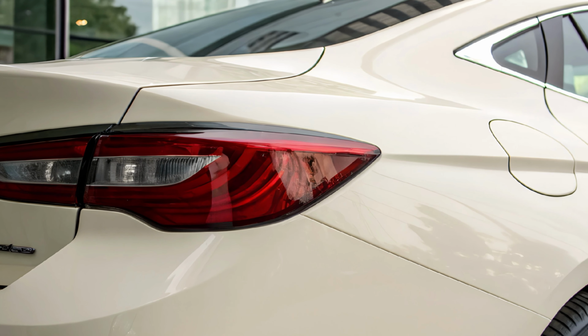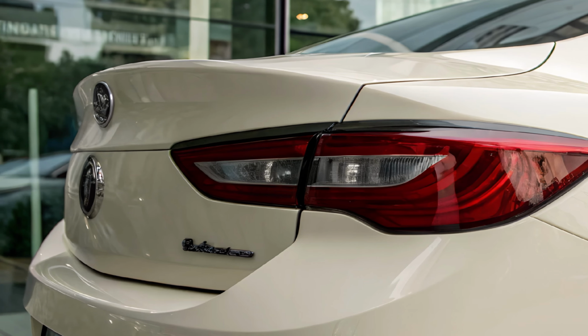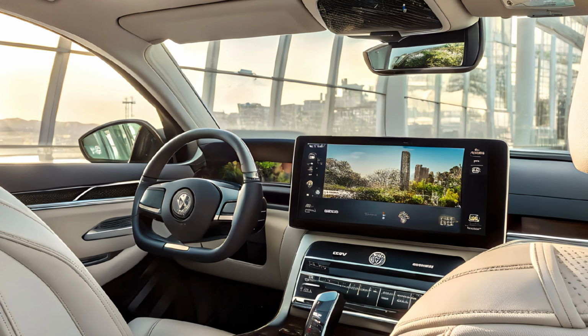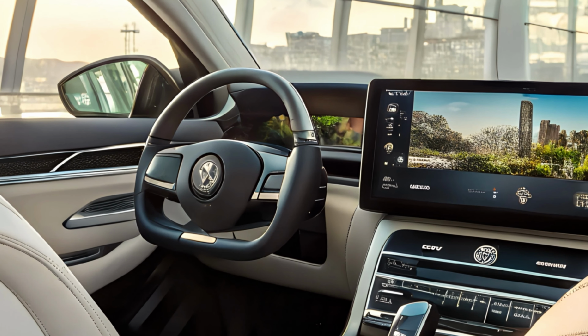The design is coupe-inspired with a long hood, narrow grille, and clean sidelines that make it stand out in traffic. Inside, the cabin feels surprisingly upscale for the price, with stitched leatherette surfaces, soft-touch panels, and a panoramic dashboard anchored by a twin-screen layout.